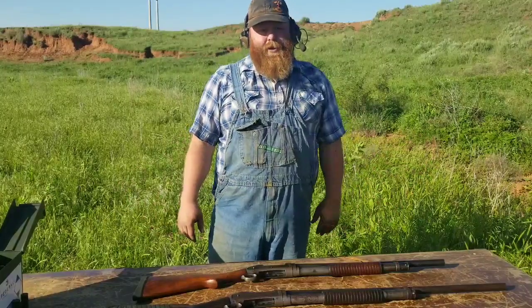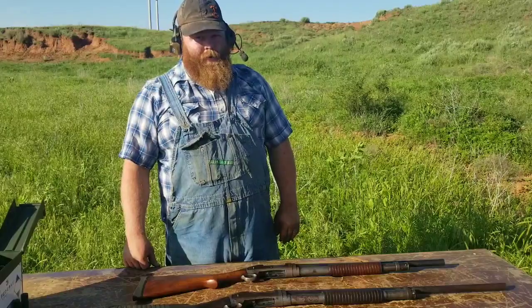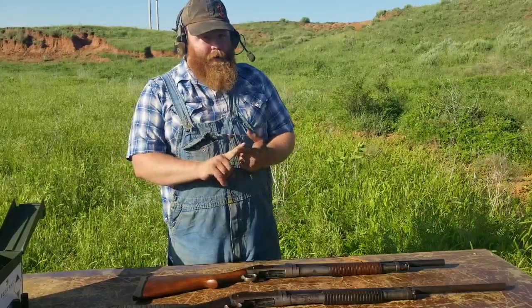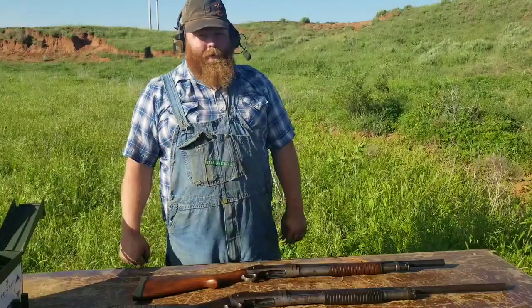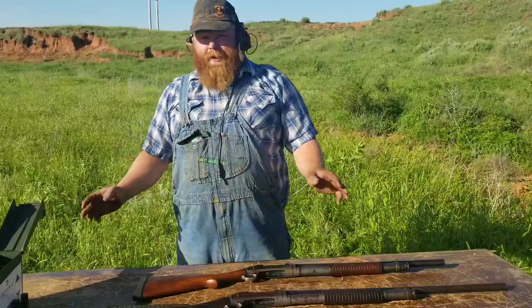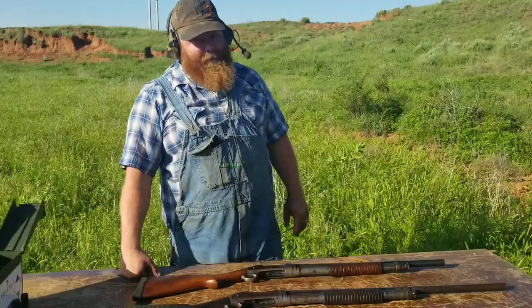Fast forward 20 years, and we're going into another war. And in this war, we weren't prepared. We had a great rifle, but we did not have enough weapons for World War II when we went in. So what did they do? They dusted off everything they had, and they still had 10,000 of these sitting around, at least.